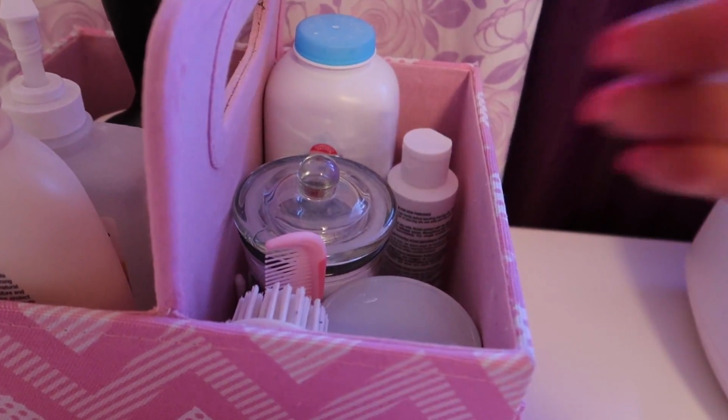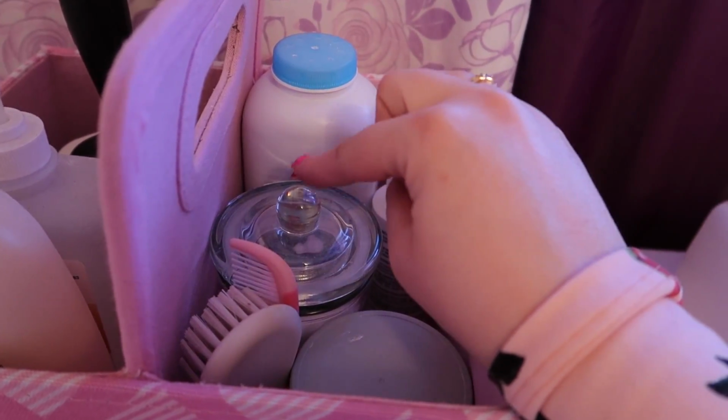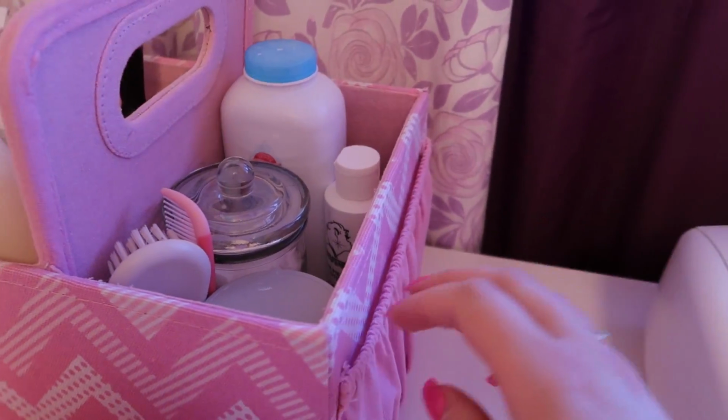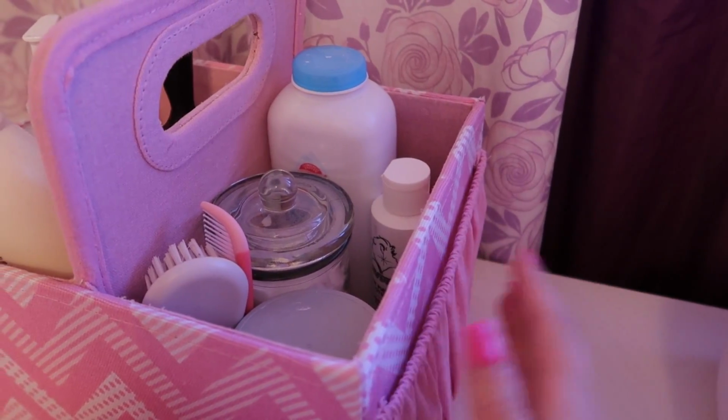We have some baby powder. We have her little baby brushes. This is full of cotton swabs and Q-tips, and then this is for her ear piercing. And then I do have some Pseudo cream there. And then in the side here, I just keep her baby nail clippers, which are the Frida baby nail clippers.